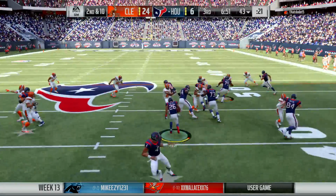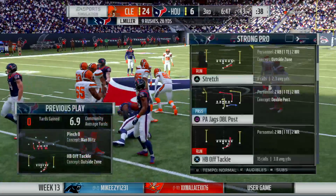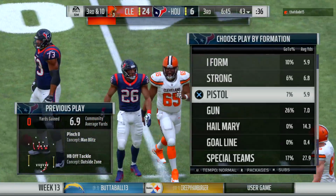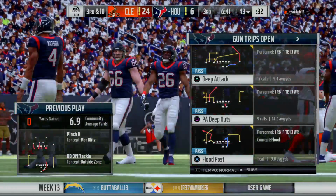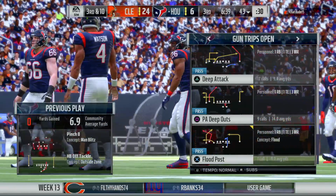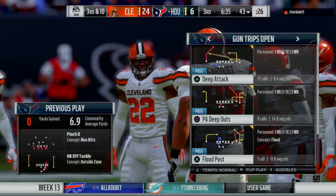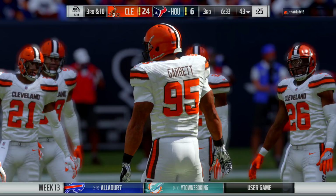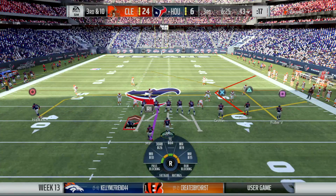Set. Green. Watson going to give this one to Miller. And his rough afternoon continues. He's going nowhere again. Call it no gain on the run there, and now they'll be looking at a third down. This offense in desperate need of a conversion as they come up on third down.